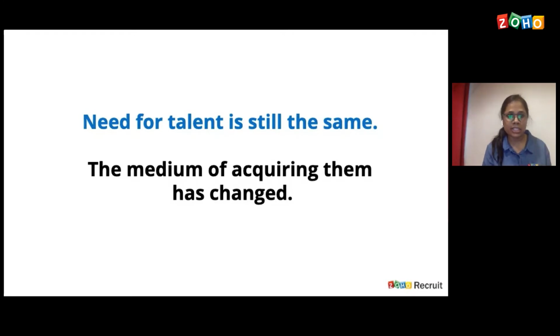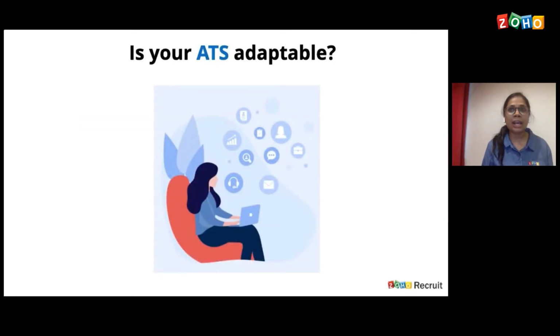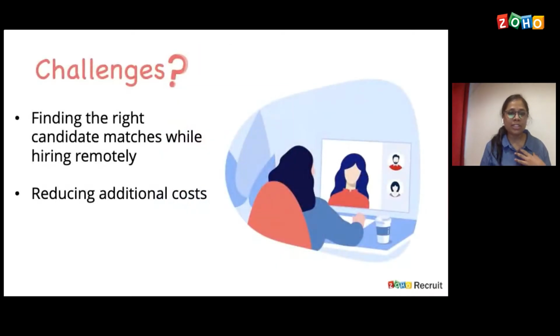So in times like this, how do you know a hire is right for you? And is your ATS, your applicant tracking system, or your recruitment management system adaptable to such a different time? I think a bunch of challenges that we face right now is how do you hire remotely and how do you know if a candidate is the right match for a job? Secondly, how can you do all of this by reducing additional costs, right? Because if you have to advertise your job, you'll have to put in that much more effort in ensuring that it reaches the right candidates.